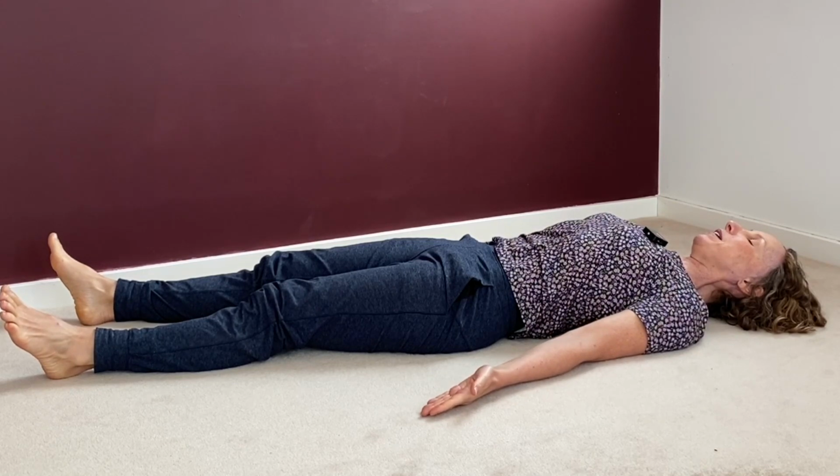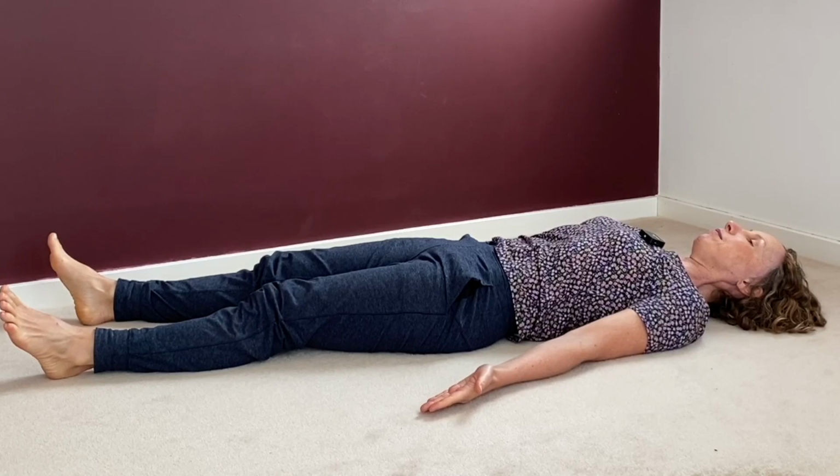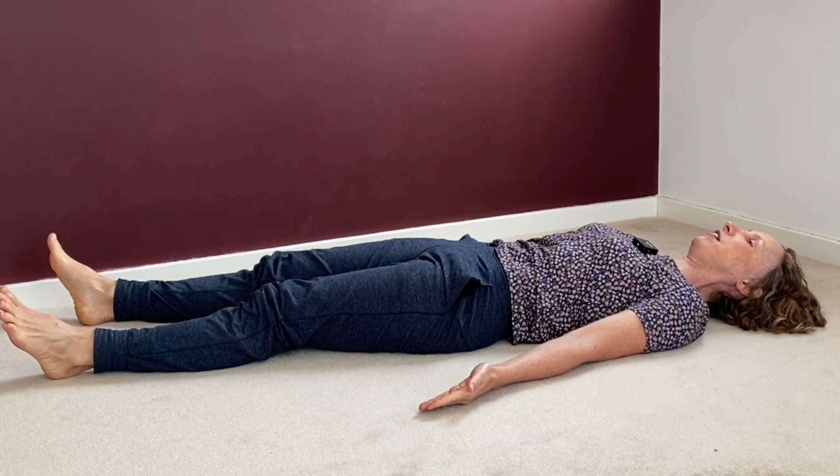Deep inhale, a bit deeper. And then exhale. A bit slower, a bit deeper. In and out through the nose. Squeeze your belly a little bit at the end of the exhalation.